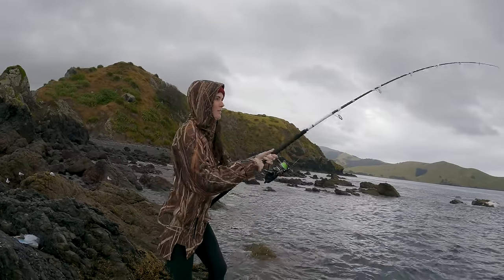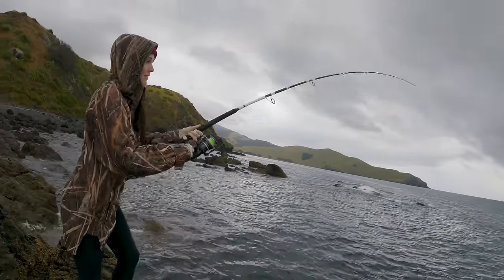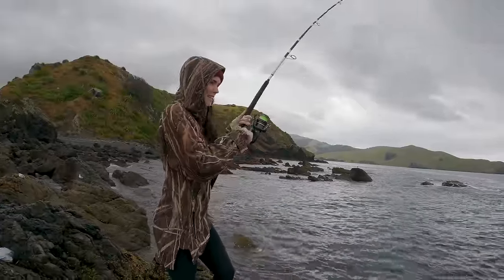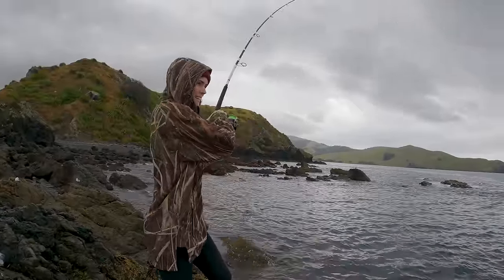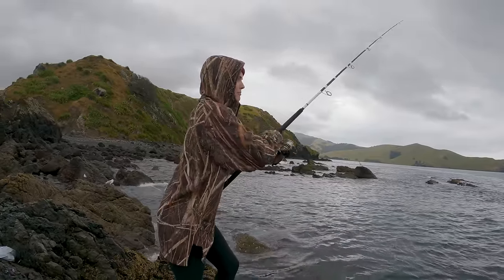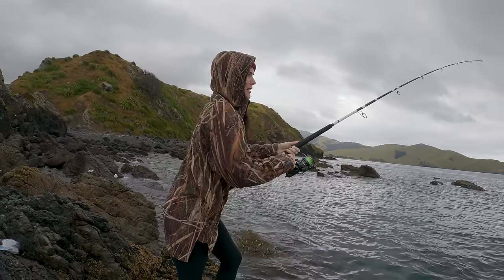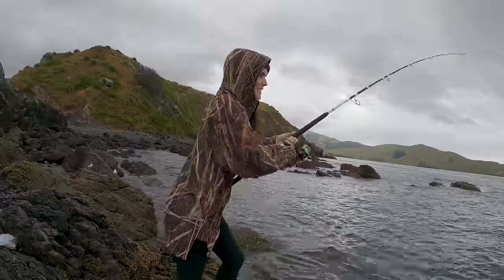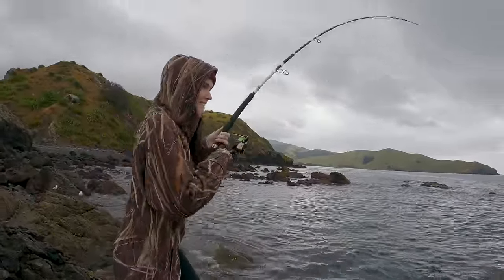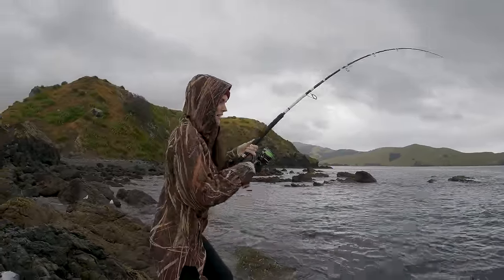She's hooked up. Way better. Where's it going? Almost pulled you off the rocks. Let's try and keep it away from that rock out in the middle. The old slow run, eh? Hopefully it's not foul hooked and just coming in on the side. Nah, it pulled pretty hard. Oh, he's trying to get into that rock. All right, here it comes. Yeah, nice snap. Real nice snap.